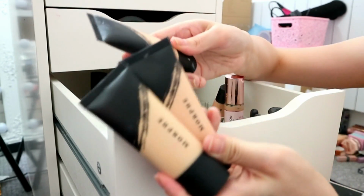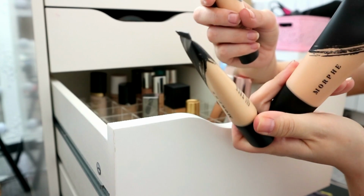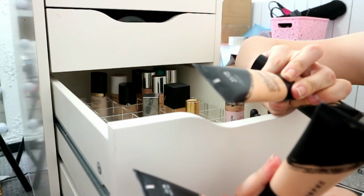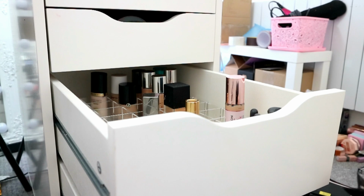And I've got 3 Morphes. I will keep the lightest one. Oh, I must have 4 Morphes. Yeah, I do. F1.1, 1.1. Where did I get to? That was the Postman. Well, it was Amazon. I'll keep the 2 lightest ones.